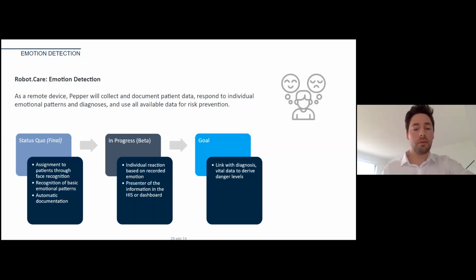At the moment, our status quo is that we have the possibility of the basic emotions, and we work with our dialogue system and with small talk. When Pepper sees a smile, he adapts his behavior, or he tries to trigger a smile by, for instance, jokes. And in the long run, we also want to have this integration for diagnosis.